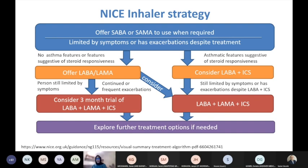And then if all of this has been tried and they're still exacerbating, then you might need to consider different options. As you can see, this is quite a clearer pathway than the GOLD, and I think more and more people tend to follow this. But also remember that it's an individualized treatment, and you have to go with what works for the patient, which is really quite important.